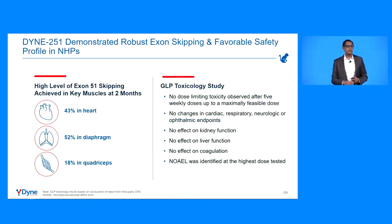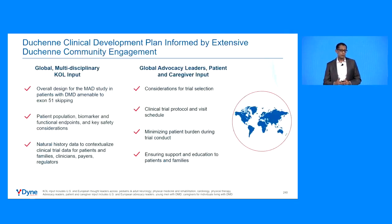We did test our clinical candidate in larger species in non-human primates, and again, really excited to see the level of exon skipping in the heart and the diaphragm and the quadriceps in these non-human primates. And importantly, we also showed it was safe and well tolerated in non-human primates. So all of this gives us a tremendous amount of confidence as we get into the clinic, hopefully in the middle of this year.